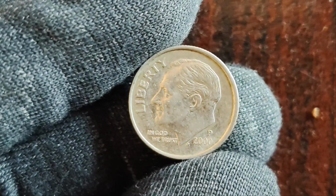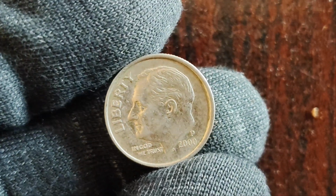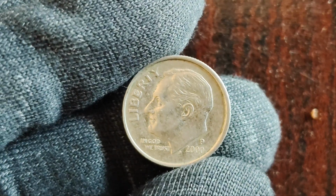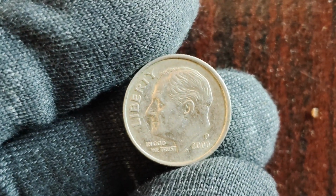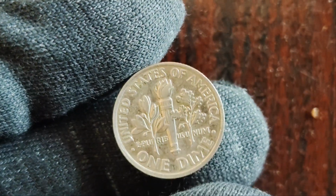If you think you might have a 2000 P dime worth $1.7 million in your possession, it's important to have it authenticated and appraised by a professional coin dealer or grading service. They will be able to determine the coin's authenticity and give you an accurate assessment of its value. And who knows, you might just be sitting on a small fortune without even realizing it.